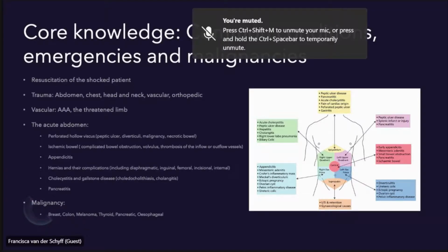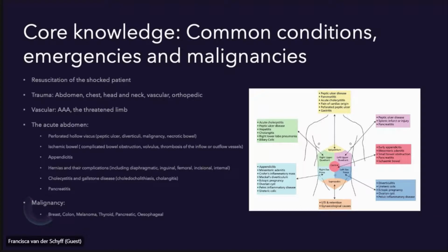Another emergency, the acute abdomen. You need to know about perforated hollow viscus, ischemic bowel, appendicitis, hernias and their complications, cholecystitis and gallstone disease, and pancreatitis. All of those things can give you an acute abdomen. And often the oral exam will start with: your patient has got a rigid abdomen. What do you do next?